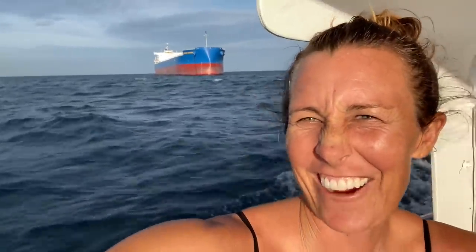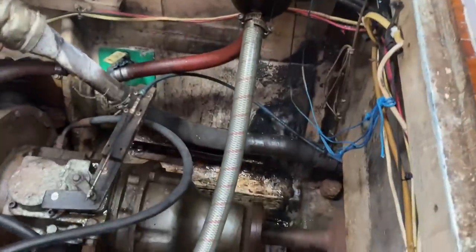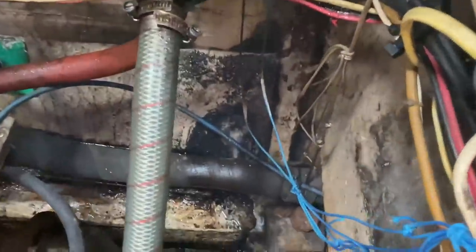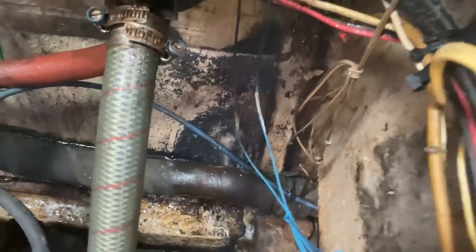A bit close for comfort. It's all anchored up. But can you imagine? That'd be scary. Let's not forget the exhaust pipe that kept bursting as we went along. We had wind and managed to sail most of the time, but when we had to run the engine, we were reminded that we had a problem that could have been quite dangerous.